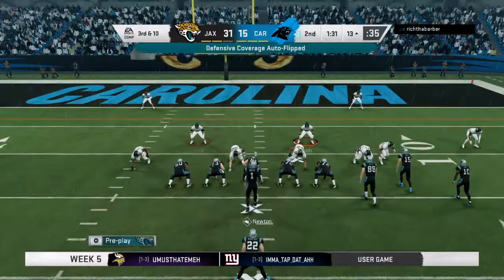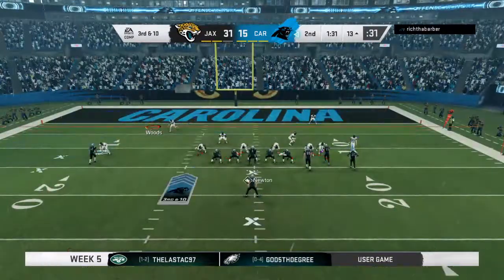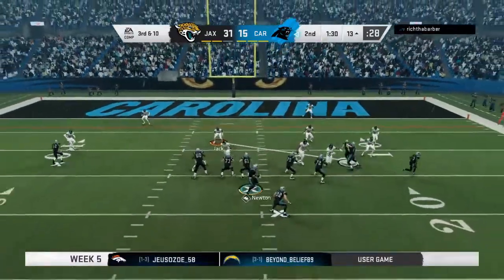That's it. What is it? I got you. I got you. 44 Newton.